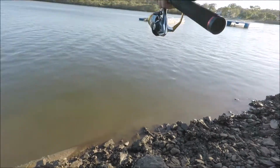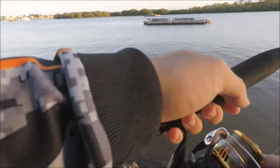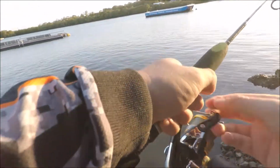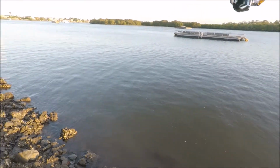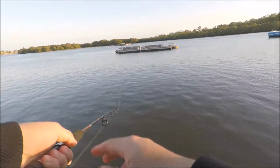Well, I'm not doing too good right now. I've been trying different spots. I've been moving up and down the river. And, you know, I've crossed underneath those boat barges, but still nothing. Even if I do get something, it's just small fish. So I haven't given up. I'm gonna keep trying until I succeed.